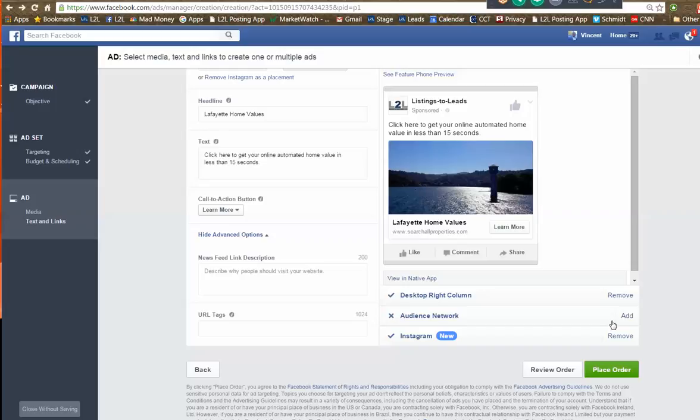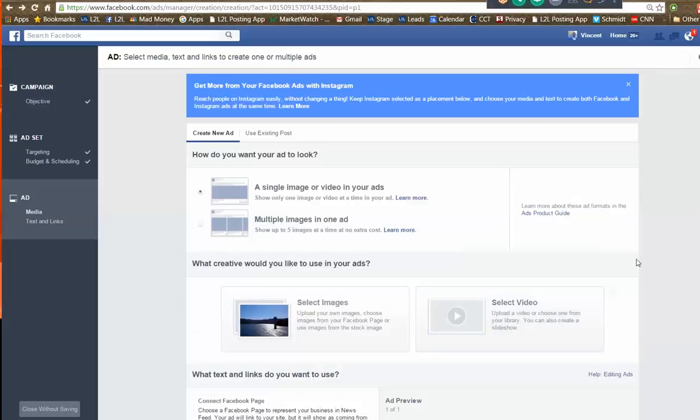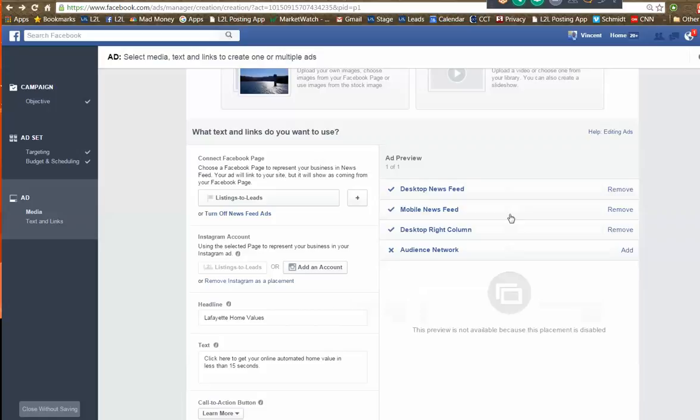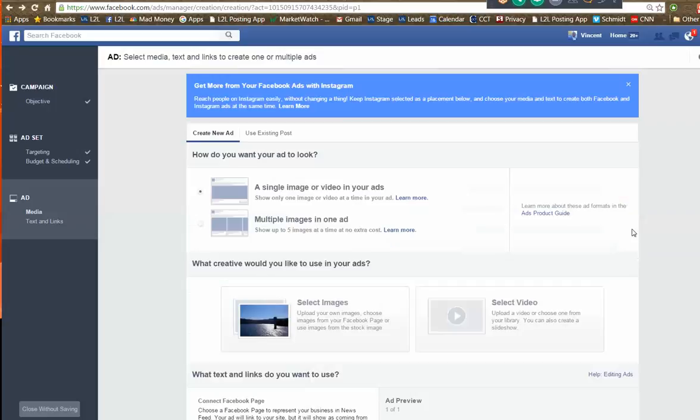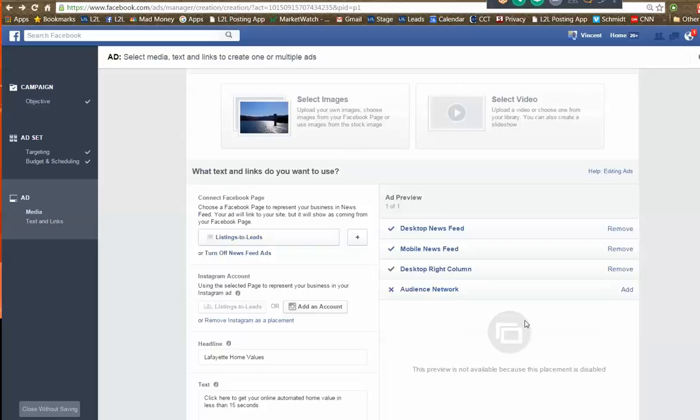But I am going to, that's odd. When you remove it, let's see here, it usually gives you the option to add it back. Yeah. Add preview. Okay, so it must be back on. Somehow I just totally messed that up. The ad was there, so I'm clicking around too much.